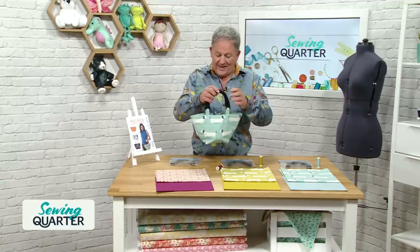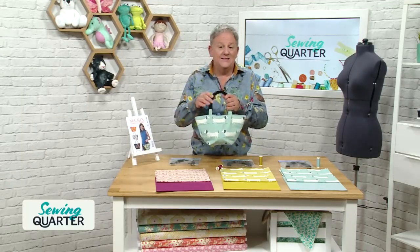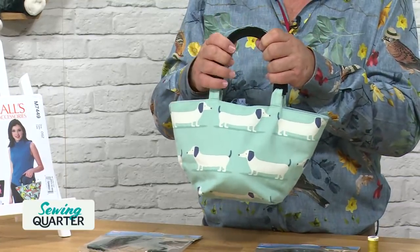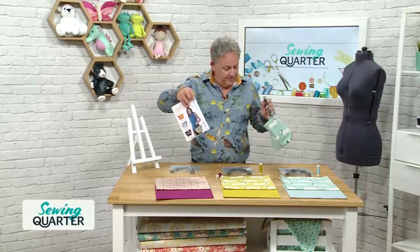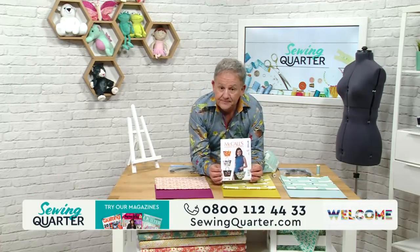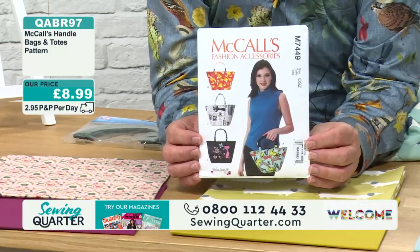So let's get on. Isn't this a cute little bag? Now, obviously the pattern has different sizes in. This is the smallest size. Love those handles. I've not seen those handles before. So shall I start with the pattern, Wayne? Right, so the pattern is sold separately. It's here. This is the McCall's handbags and totes.